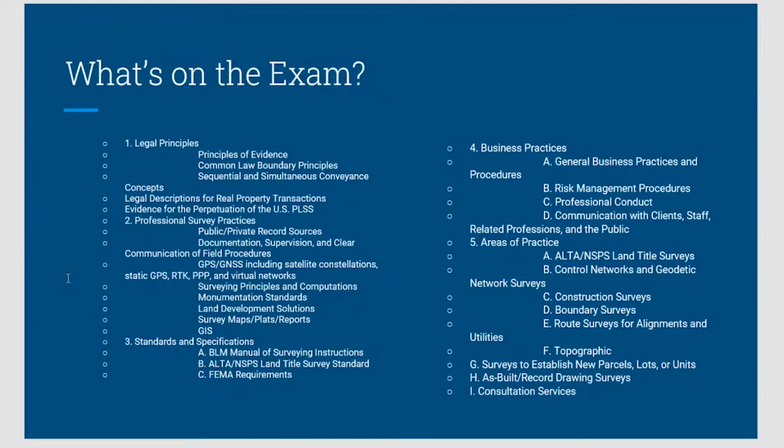Business practices. So you've got your general business practices and procedures, risk management, professional conduct, and communication with clients, staff, related professions, and the public. There are going to be quite a few variations, but again, this is going to go over you running your own business.